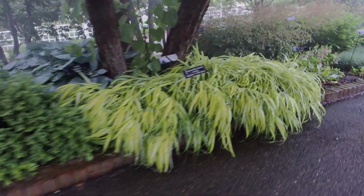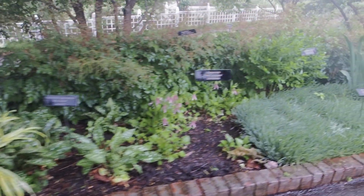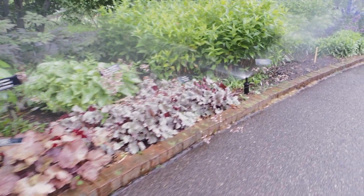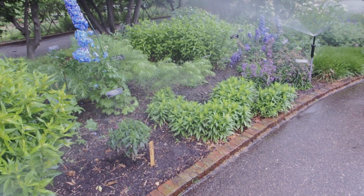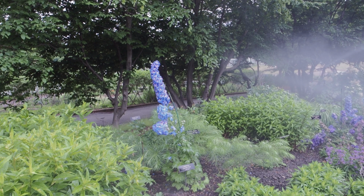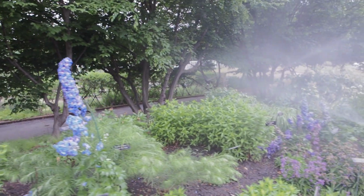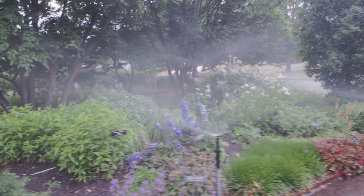More Japanese forest grass. It really stands out in the shade. The sprinklers are going off here, but some coral bells there. And check out the blue on this delphinium. It caught my eye across the whole garden. I love delphiniums. There's some more on the other side here.